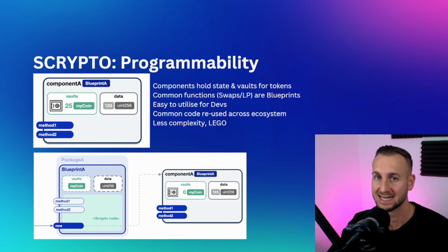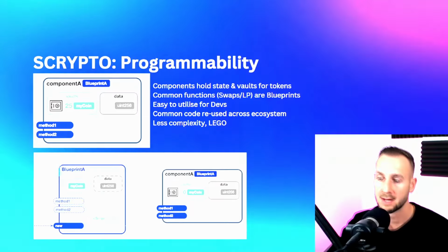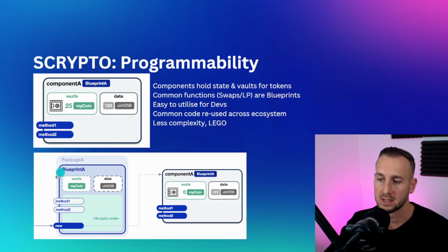This is something that is in the process of being built out, but this obviously would be very developer friendly. And this really gives that analogy of Lego blocks for DeFi. So these blueprints here can be used and created into components for others to use. And I think this just helps in terms of new developers coming to the market.